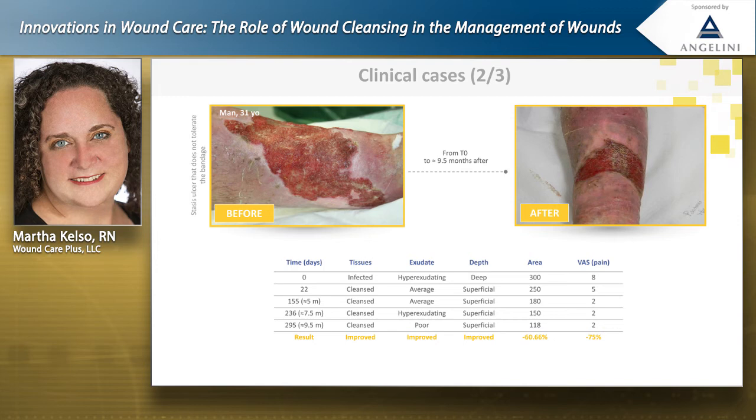At day 22, we now have cleansed tissue, no longer showing infection. Drainage has reduced down to a moderate or average level, with a superficial depth and 250 square centimeters of the wound. Pain now reduced to a 5. At day 155, our area has reduced down to 180 square centimeters, and his pain has gone down to a 2.